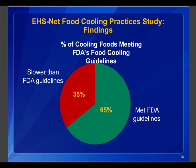Now, we also were able to actually take the temperatures of the foods that were cooling at the time of our visit. Now, we weren't able to stay in the establishment for 6 hours. No manager is going to let us stay in the restaurant for that long. So we took a temperature of the cooling food at the beginning of our visit, and then we took a temperature of all the cooling foods at the end of our visit. And our visits were about, on average, 80 minutes long, so almost an hour and a half.